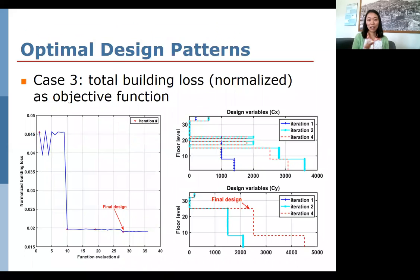All right, now let's take a look at what the optimization brings us. In this study, I picked one case where I use the normalized total building loss as the objective function. The left figure shows how the objective function changes over different iterations. The red dots show how much improvement the objective function makes over the iterations, and the other points on the blue line are the adjacent points near each iteration. As we can see, there is a very large improvement from the first iteration to the second iteration point. It brings the objective function down from more than 0.045 to about 0.202. But after the first update, the incremental improvement is limited, for reasons I will discuss shortly.